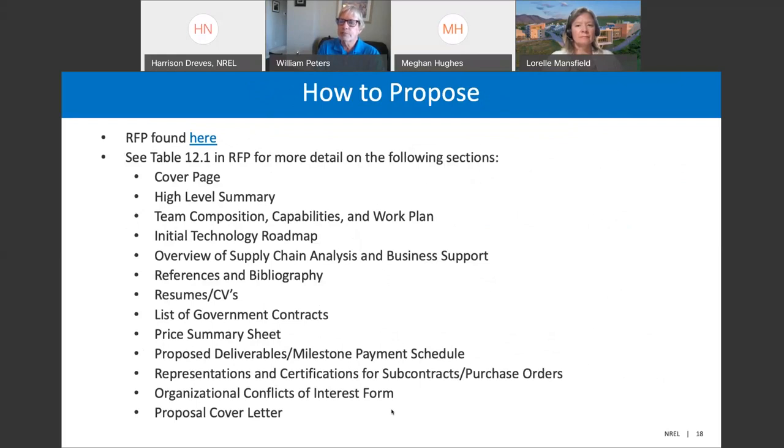How to propose. The RFP will be found here. That's the link to the SAM.gov. One of the things to note is that when you go to the SAM.gov site, please search the entire page to make sure that you have all the information. At the bottom of the page, you'll see RFP history, and there you may find some RFP amendments. I say this because depending upon what link you follow to come into the SAM.gov site, I just want to make sure that you get the most current version. So search the entire site, in particular under RFP history, to make sure that you capture all of the RFP amendments so that you get the most up-to-date information.